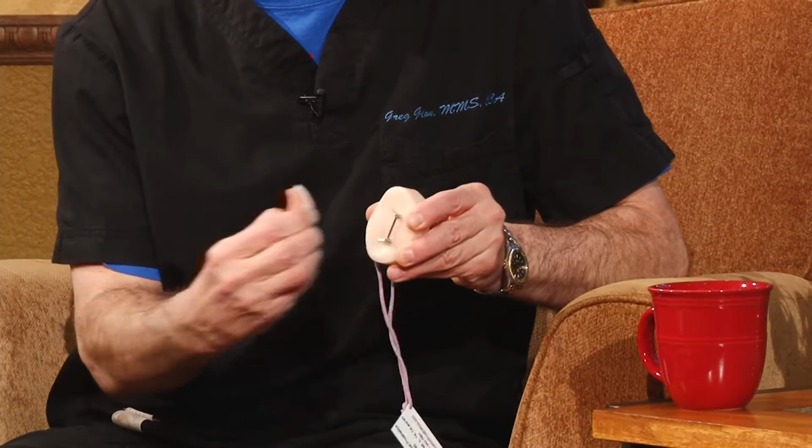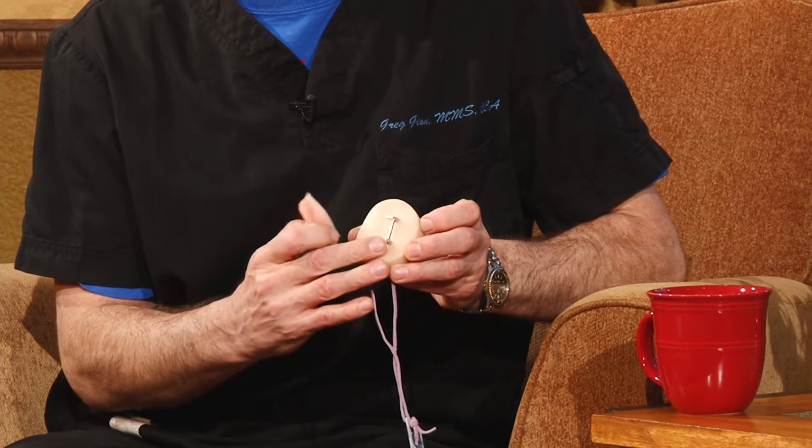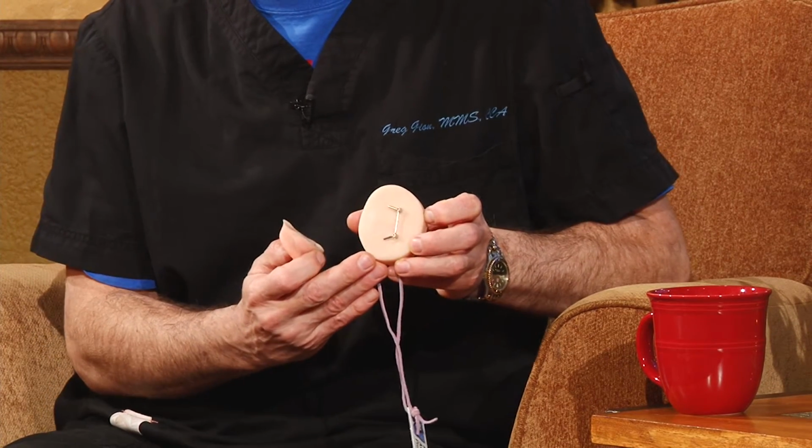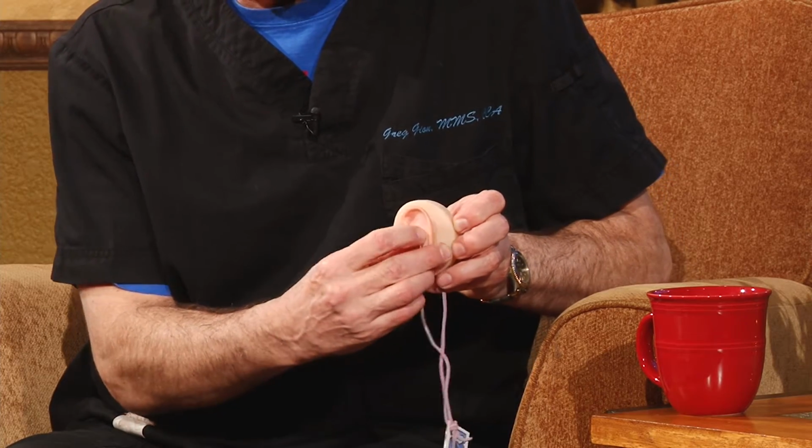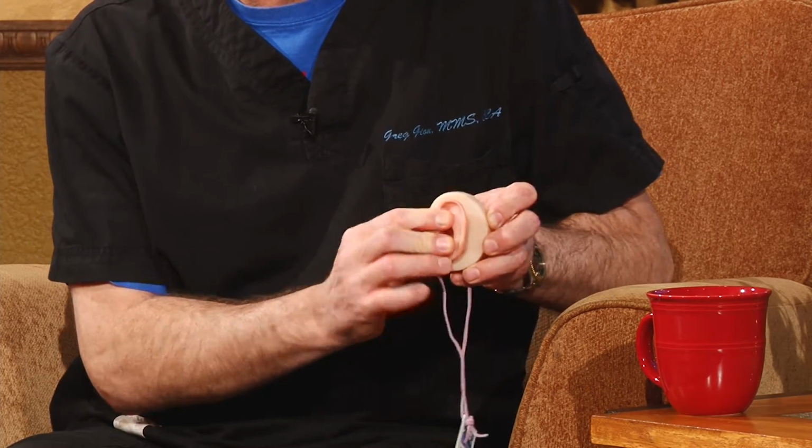Well, I've got some examples here, and I'll quickly go through them. So here's an example of an implant retained ear. One of the more common methods is the patient would have implants installed in the bone, and then the prosthesis would be designed with these clips that snap it into place.